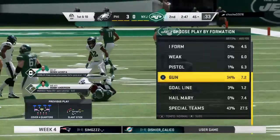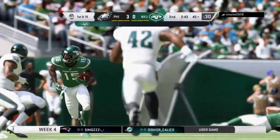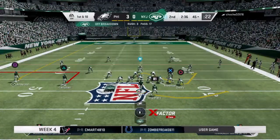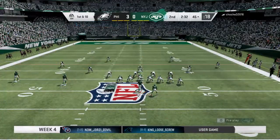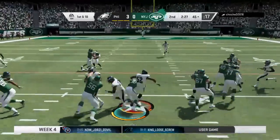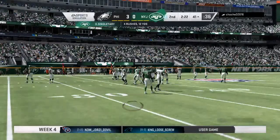First and 10 at the 45-yard line. Ready. 18 Gator. Watch the twist, watch the twist. Switch it. Come on, Blue jaw Corker. On first down, Singletary. And this winds up a gain of 4 to the 41.